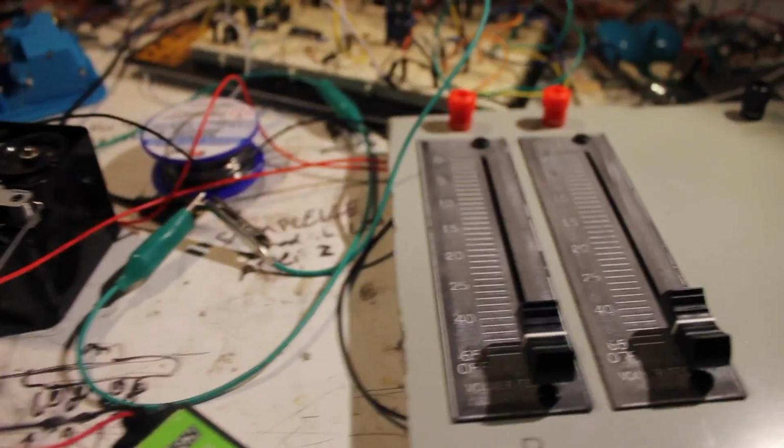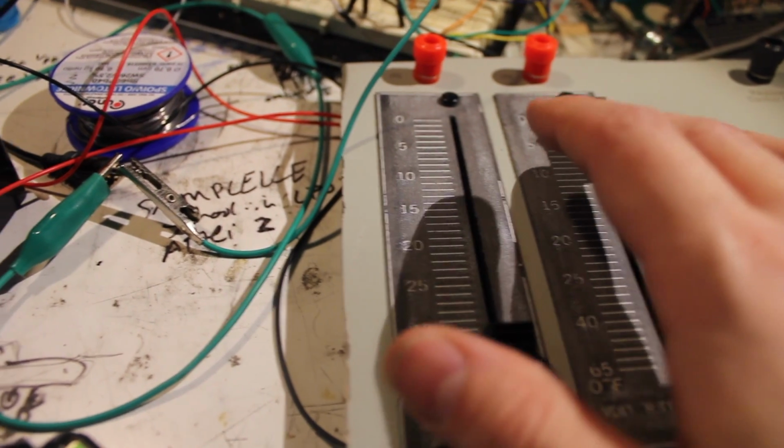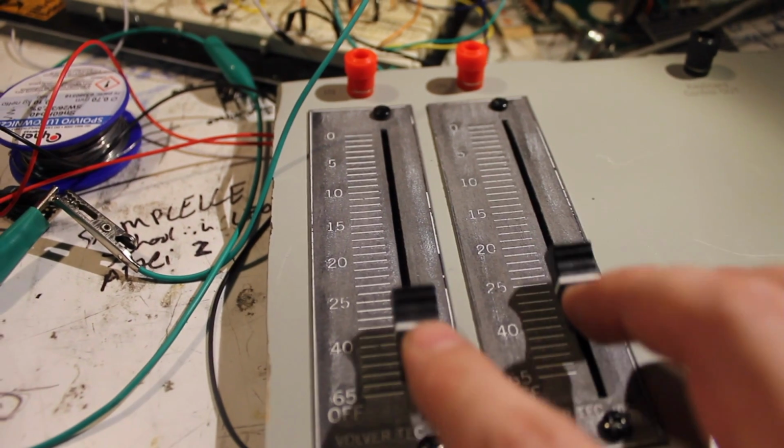Here's a first test of 2 of the tape recorders and passive mixer. So here's the first channel, here's the second channel, and together.